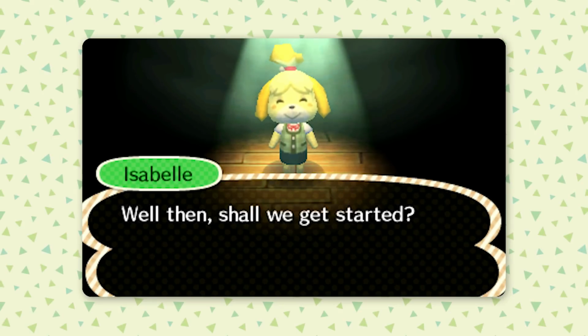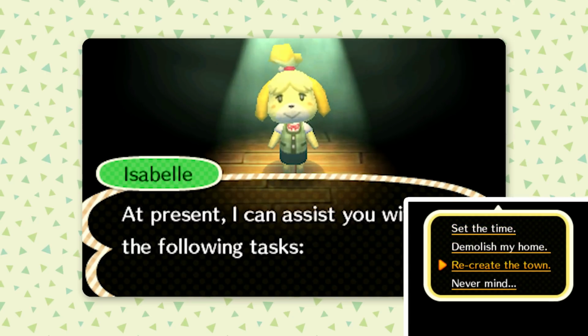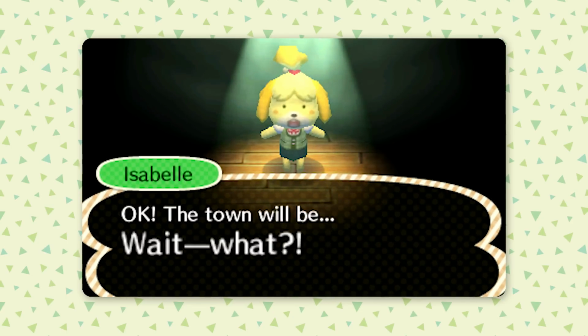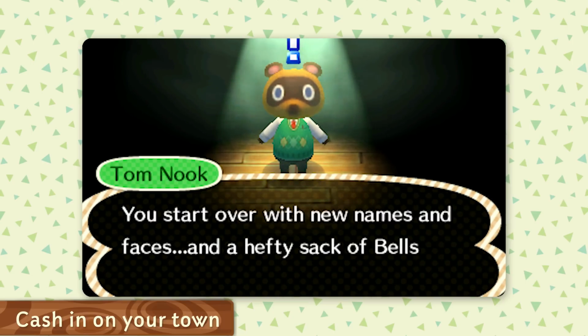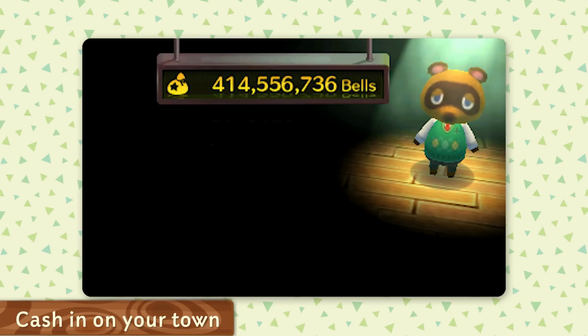Now, I know that some of you might have let your mayoral duties slip just a tiny bit over the past few years, but I have good news. If you want to start over with a brand new town, you don't have to start from scratch. You can actually sell your old town for no small chunk of bells, depending on Tom Nook's valuation, and then begin a new town with a nice little nest egg already deposited in your ADB.